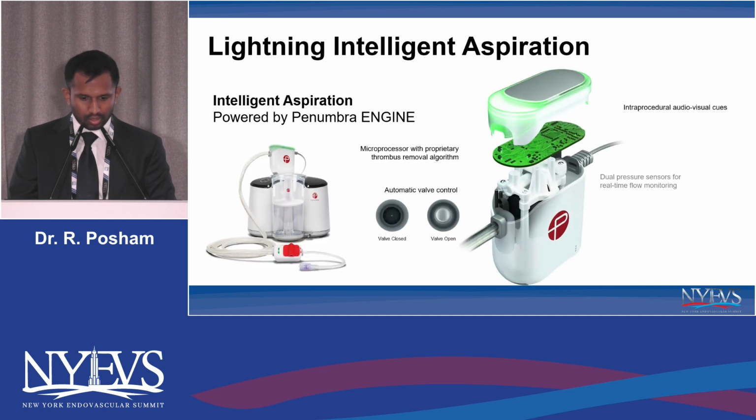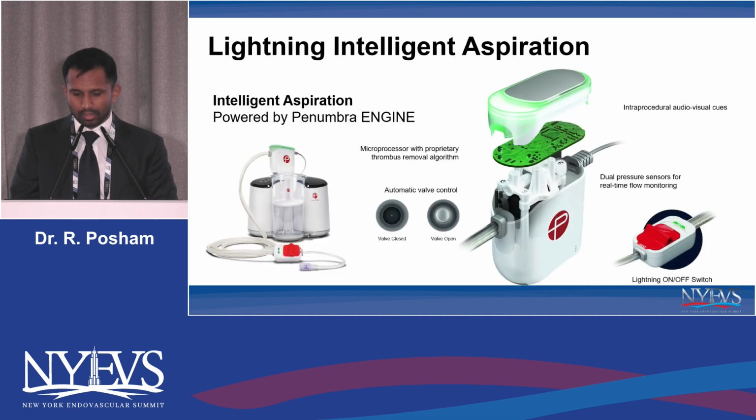So the initial criticism of the device was that it, especially in the larger bore devices, was a bloodletting product. It would just turn on, and the operator would have to think about how much EBL there would be during the case.